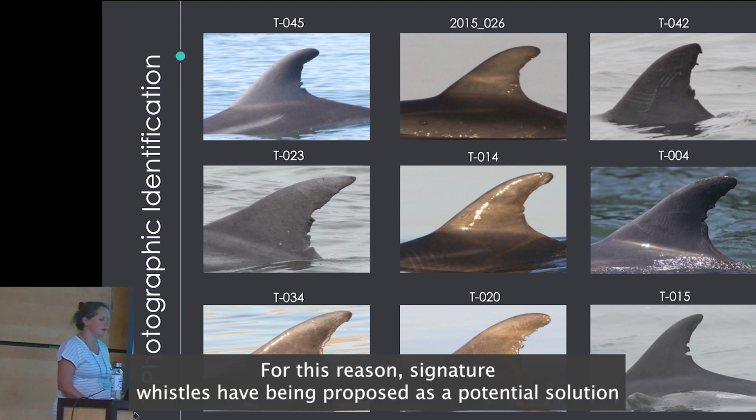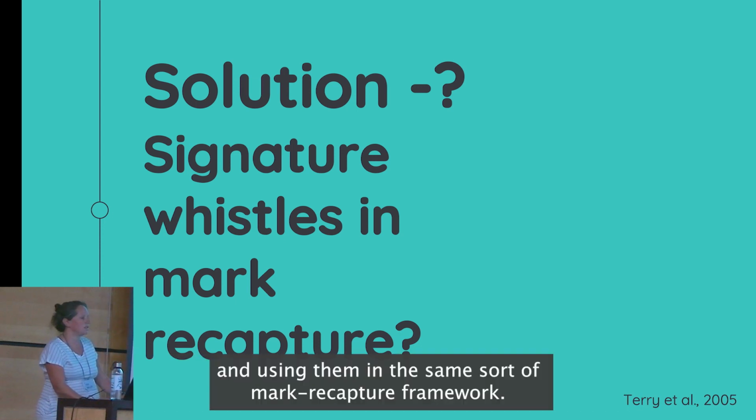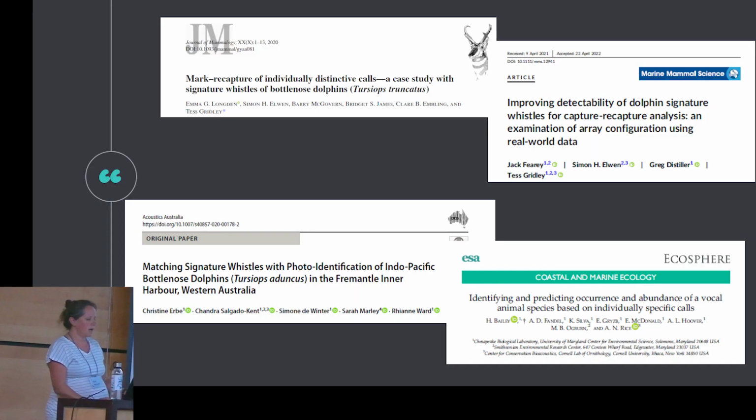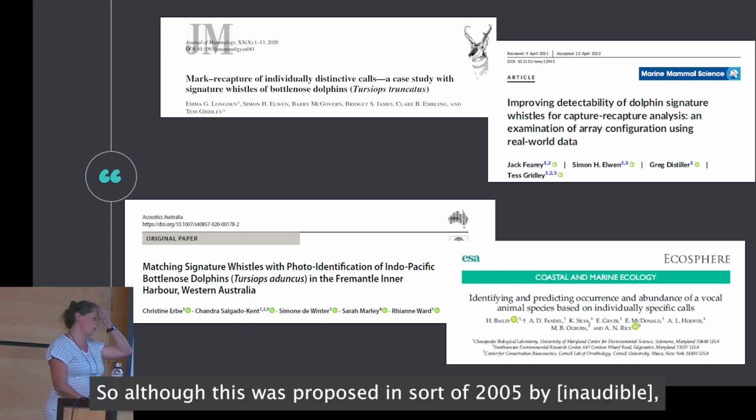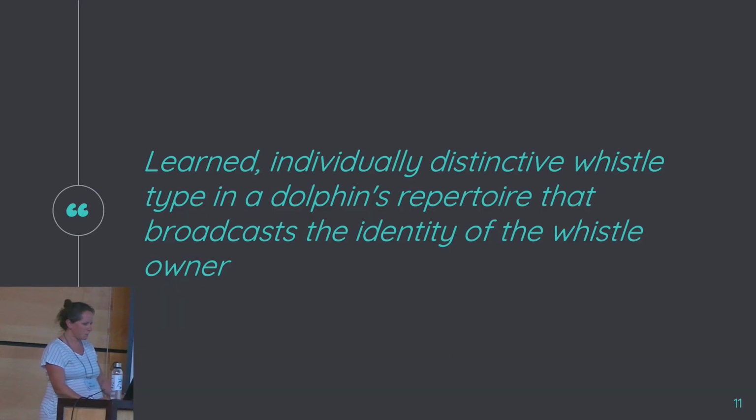For this reason, signature whistles have been proposed as a potential solution, and using them in the same sort of mark recapture framework. So, although this was proposed in sort of 2005 by Terry et al., really it's only in the last 2 or 3 years that there's been strides in terms of developing this methodology.